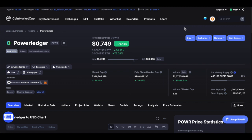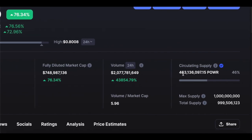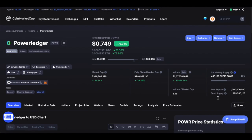So this is really fascinating, and it got me thinking, is this token part of the future for renewable energy consumption and distribution and trading of this energy source? It got me really curious. What's even more curious is that in the circulating supply, it's 463 million, and in the max supply, it's 1 billion. For a token that's almost $500 million in circulating supply, it's doing extremely well, currently sitting at 74 cents.